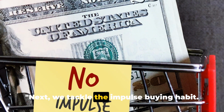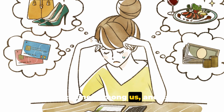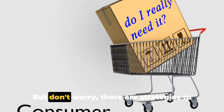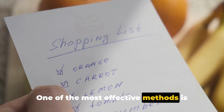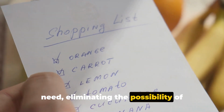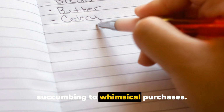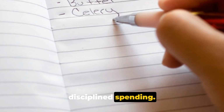Next, we tackle the impulse buying habit. This is a common pitfall even for the most disciplined among us, and can be a significant drain on your finances if left unchecked. But don't worry, there are strategies to help curb this habit. One of the most effective methods is making a shopping list and sticking to it. A list provides a clear plan of what you need, eliminating the possibility of wandering aimlessly through aisles and succumbing to whimsical purchases. It's a simple yet powerful tool for disciplined spending.